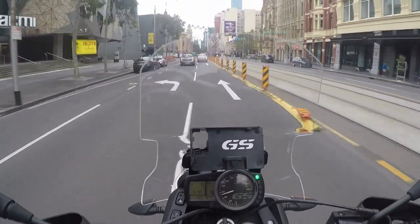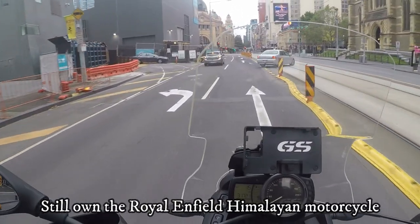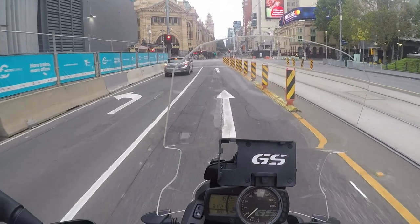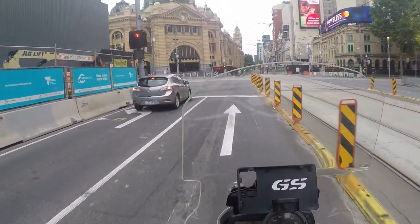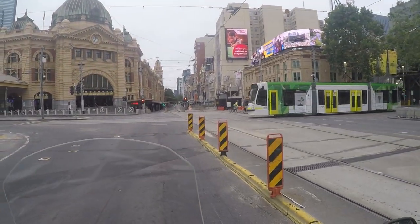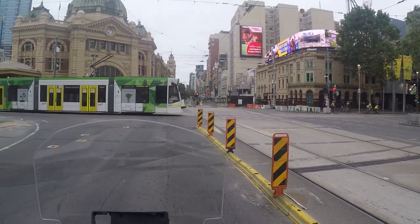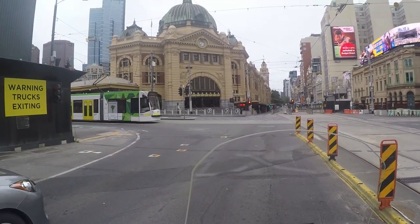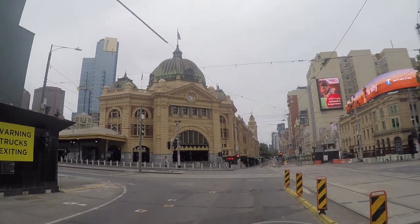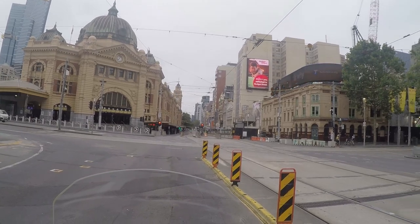Bit different riding the BMW, the 650. Definitely makes a different tone. Never used to it, so it seems quite strange to me. There's your Flinders Street station. A couple of cyclists. And it's all slowly happening in the city of Melbourne. So there you go, there's a clock, just after 8. So I'll turn this off until I get to the location.